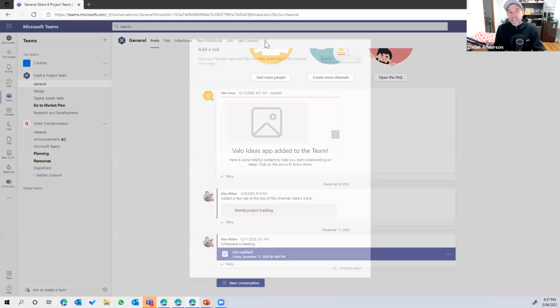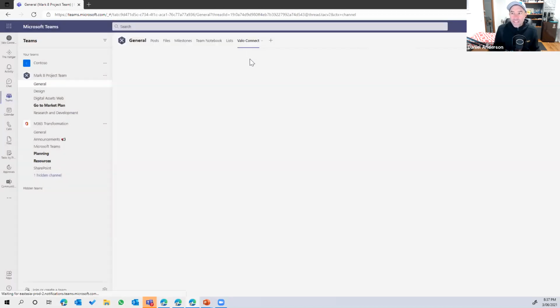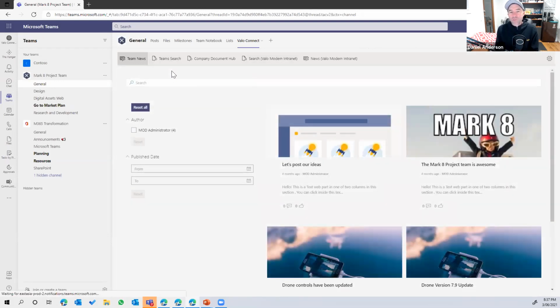Now, when you go to extend a channel and you add a new tab, we can see that we've got the option to add Valo Connect. I've already gone ahead and added this tab. On first load of this tab, I've got some pre-configured tabs here. Again, this is an admin setting and an admin configuration that can control what tabs are first launched when Valo Connect is added to a particular team.